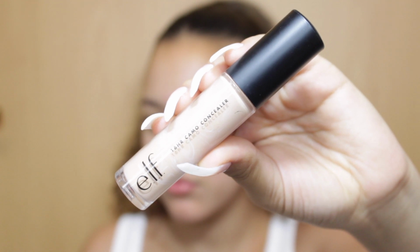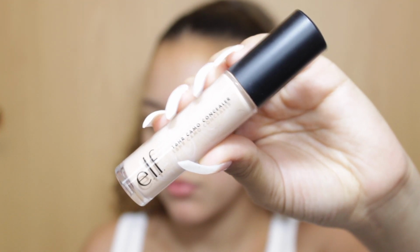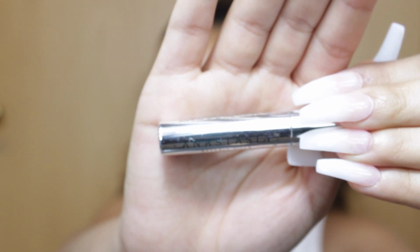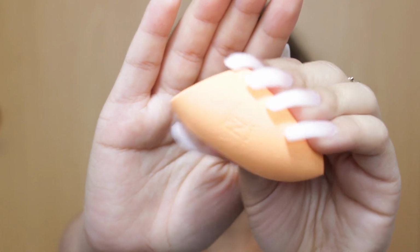Before I get started with this hack, I'm just going to show you guys all the things that I'll be using for my eyebrows today, just so that I don't have to list them throughout. So I'm going to be using the e.l.f. 16-Hour Camo Concealer in the shade Medium Beige. I'm also going to be using the Anastasia Beverly Hills Clear Brow Gel and the e.l.f. Lock-On Liner and Brow Cream in the shade Medium Brown and the Real Techniques Beauty Sponge.